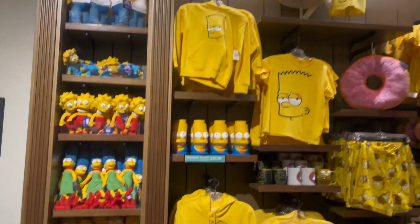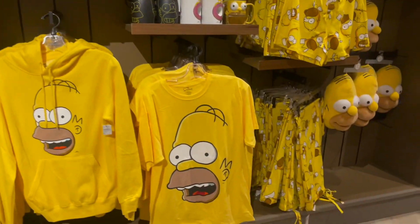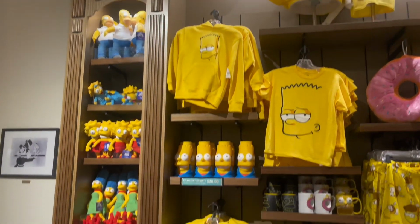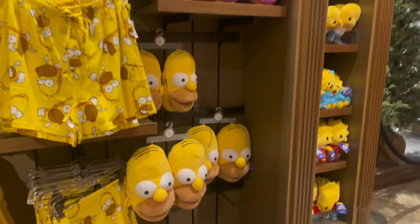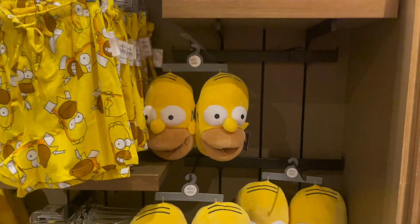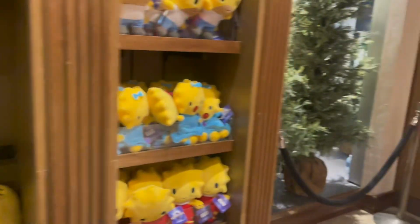And this is the Simpsons. They had a whole section of Simpsons, and they had a Thing 1, Thing 2. And I wanted to get these Simpsons shoes for Zane, but they didn't have the size. They only had it in adult. So yeah, these are super cute. I really like them. I think I should have gotten them for myself. Now I'm kind of regretting my decision of not getting them.